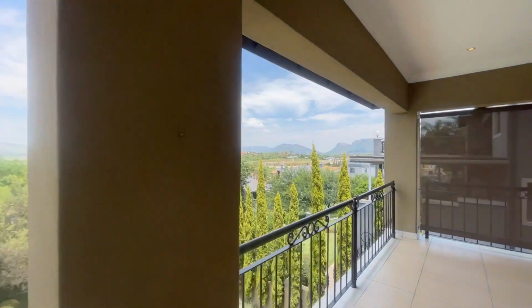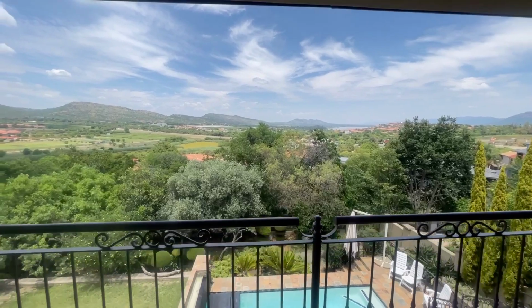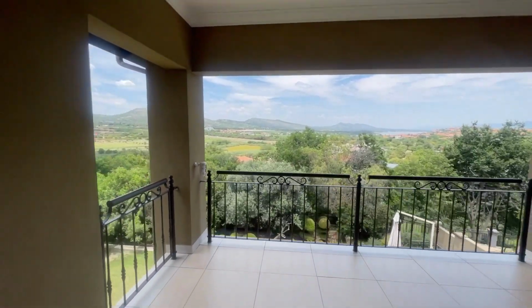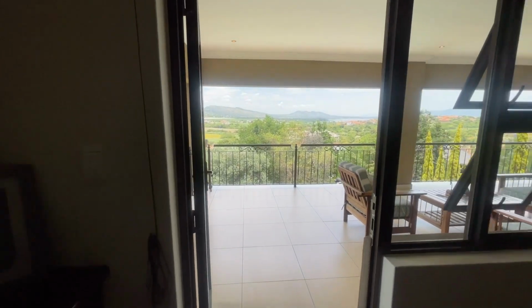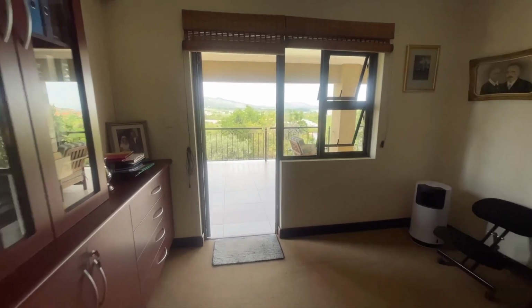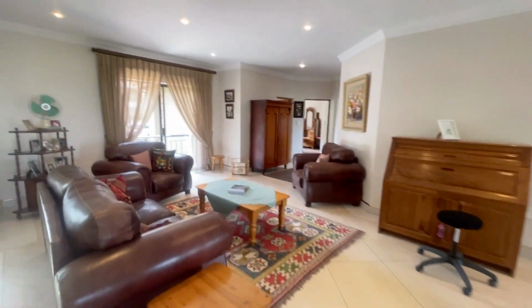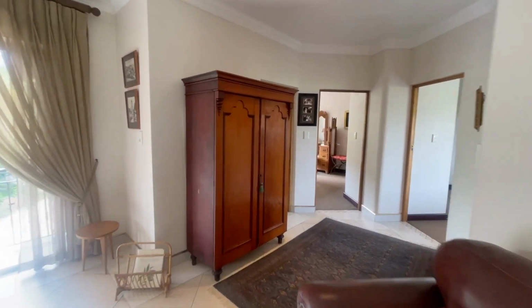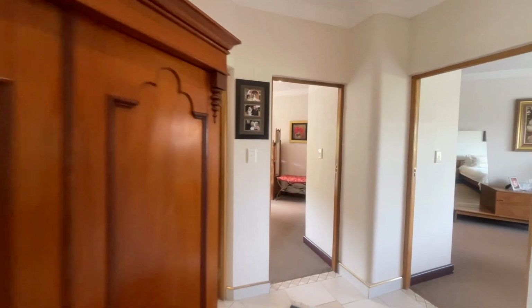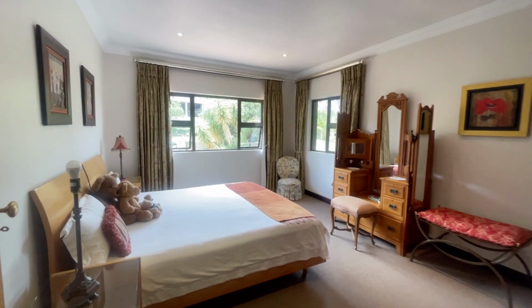Really, the location is great. The privacy, the trees, the greenery, and the space in this house. It's just over 400 square meter, the house. So you can imagine you have all the space that you need. Let's walk now back in through the study area and back into the pajama lounge and have a look at the two additional bedrooms. So three bedrooms upstairs, plus the study, plus the full bathroom shared by the two kiddies' bedrooms.